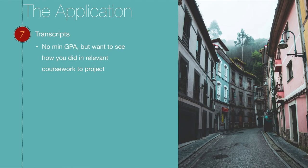The last piece of your application are your transcripts. There's no minimum GPA required for the Fulbright Fellowship. However, they want to see how well you've done in relevant coursework to the project. You also are required to have transcripts from every college or university or study abroad institution you've participated in. And this can take time if you participated in study abroad programs in different countries. So you really want to make sure you give yourself enough time to get all those transcripts in.